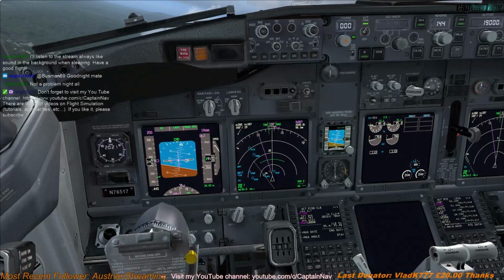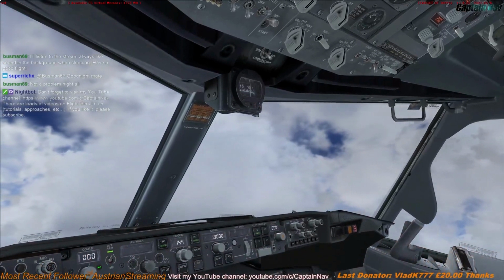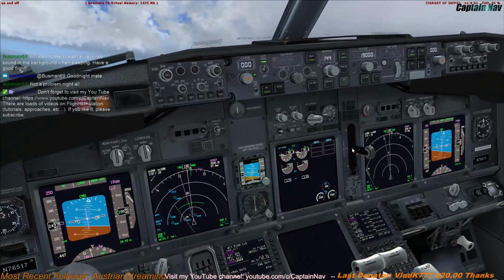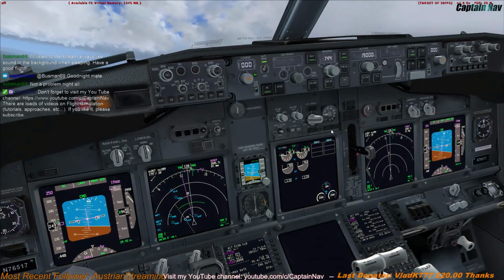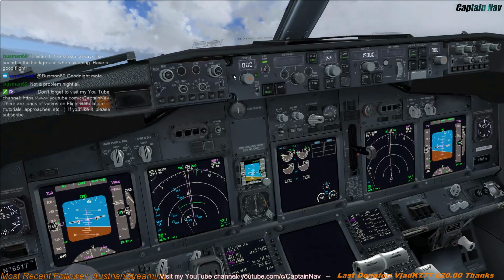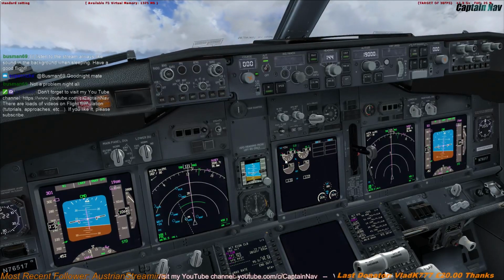Air condition and pressurization. 743, road sign information, set. Auto, and expect the client to use visual approach right here. Up and off. Auto brake off. Flaps. We don't have auto. Up, no lights. Altimeters standard setting. After takeoff checklist complete.